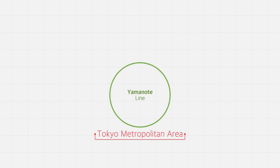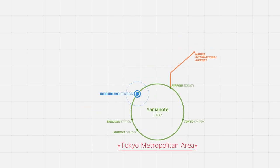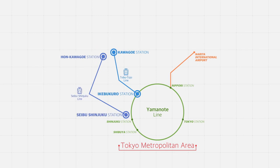And to get here, it's actually fairly easy on public transportation. Just a little bit away from Tokyo. You can go from the major Tokyo stations of Ikebukuro or Shinjuku, and it's just a quick train ride to Kawagoe, and from Kawagoe to Kinbue Shoyu Park, just a few stops on a local bus.